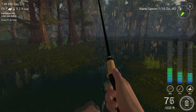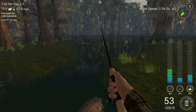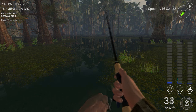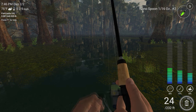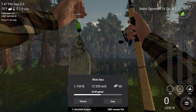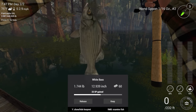This is a little bit bigger than what I've caught so far. Let's see what we got here. Maybe it's another chain pickerel, just a decent size one. Come on. What do we got here? A white bass. Well, that's interesting. I was not expecting that.